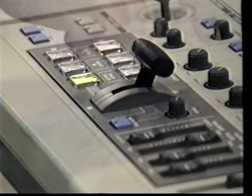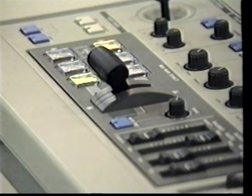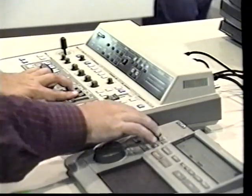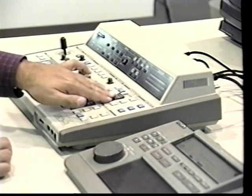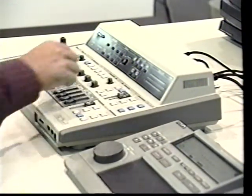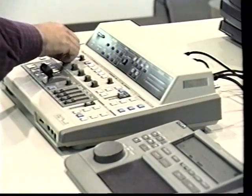The home editing system will probably not have many of the outboard devices used in a studio setting, such as digital video effects. Also, the home operator will need to spend more time monitoring the quality of the tape signal throughout the editing process. We'll talk more about editing later.